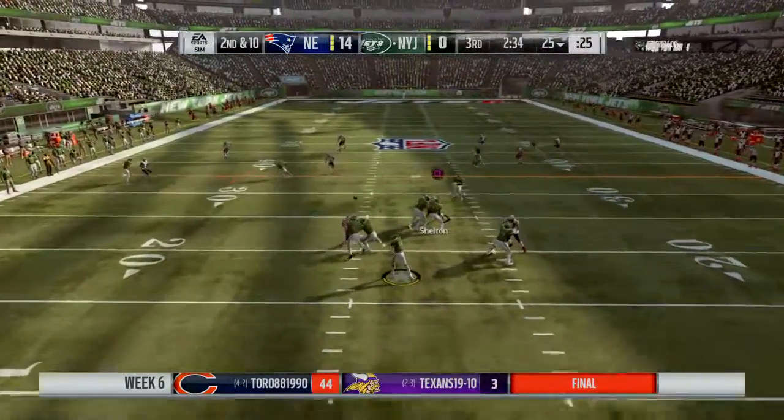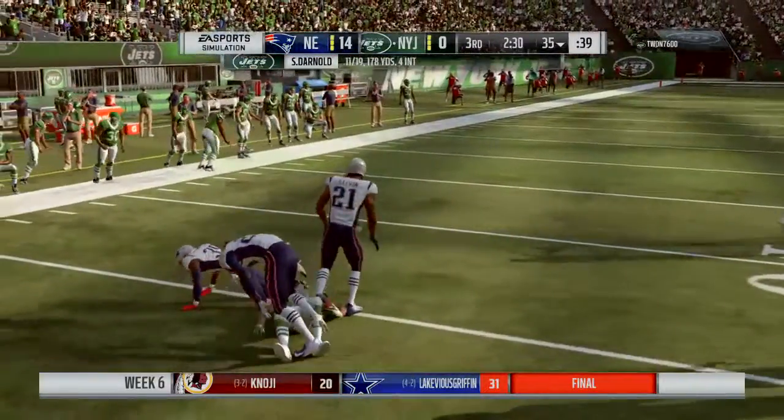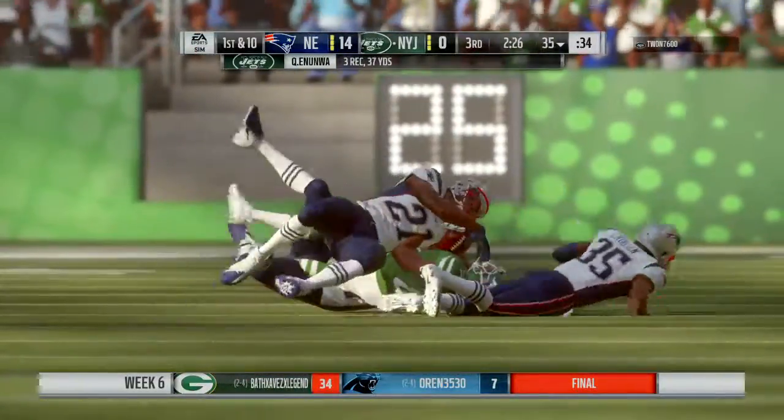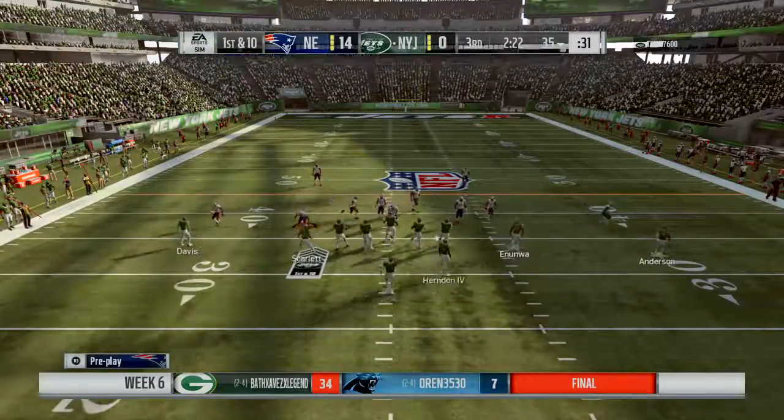Second down and 10, Darnold. And this time he's got the hook up. It's complete. And he's brought down, getting this one up to about the 35. 10 yards is the pickup. Good enough for a Jet first down. Ball up to the 35 now.